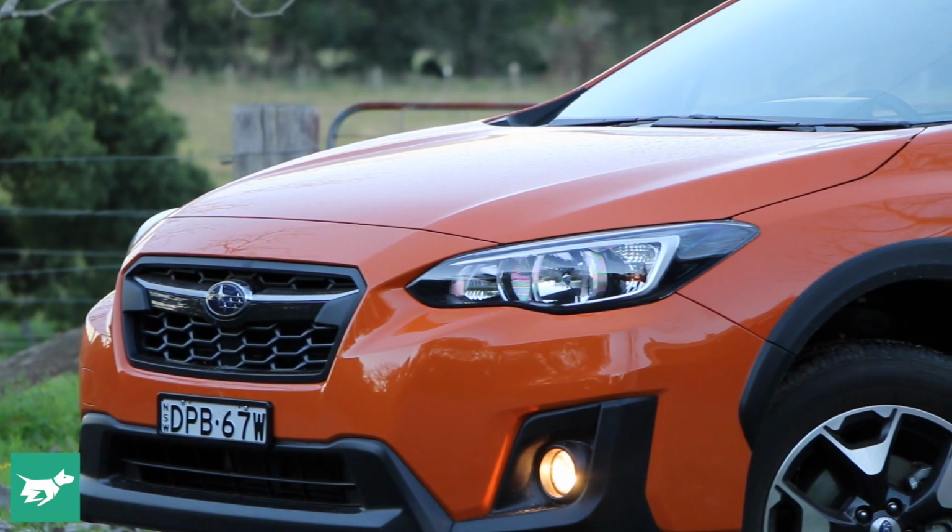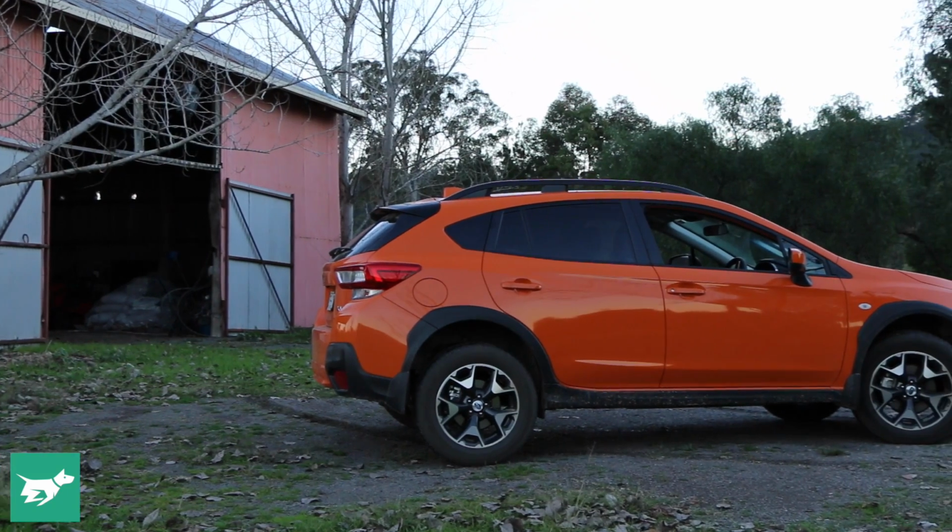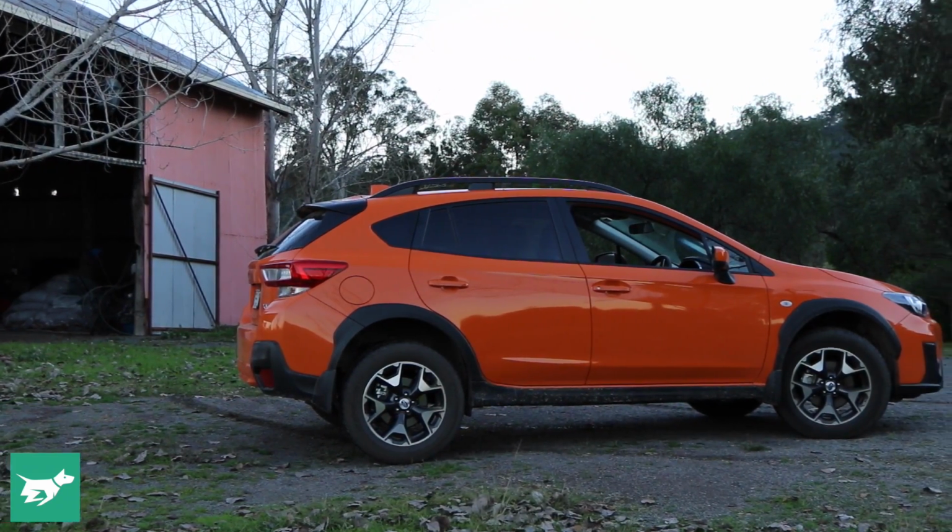And the ride quality is exceptional. It's been locally tuned for Australian roads, and you can really tell because this car is supple and lush over all forms of bumps, and even over pockmarked off-road tracks.